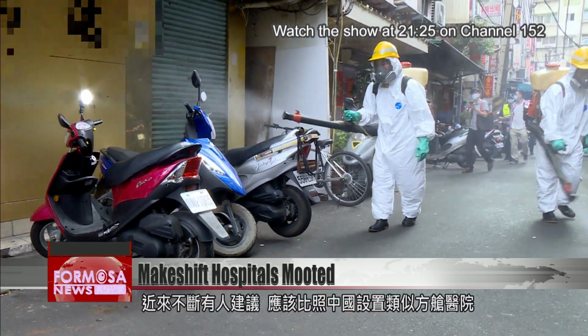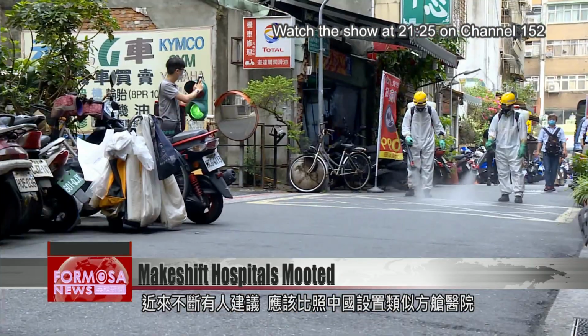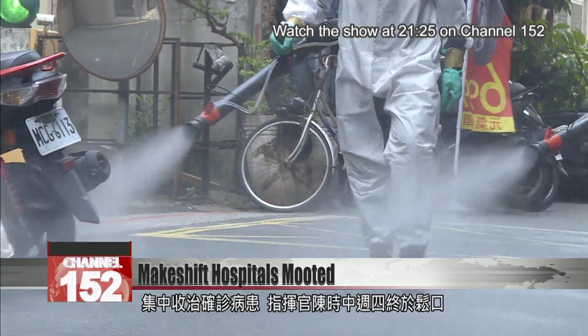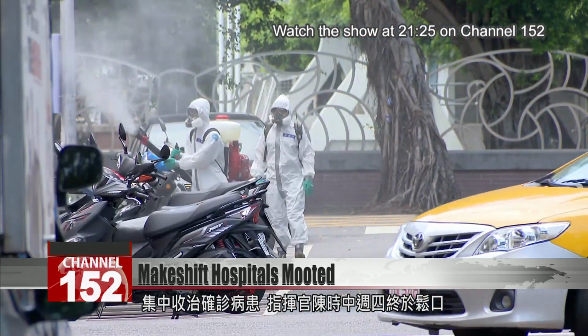With hospitals overcrowded in Greater Taipei, there have been calls for the government to build makeshift emergency hospitals to provide centralized care for COVID patients. On Friday, the head of the CECC said it was open to the possibility.